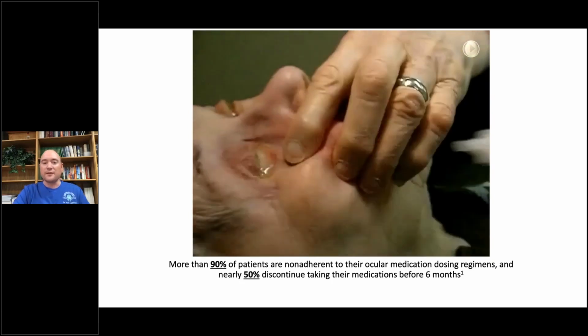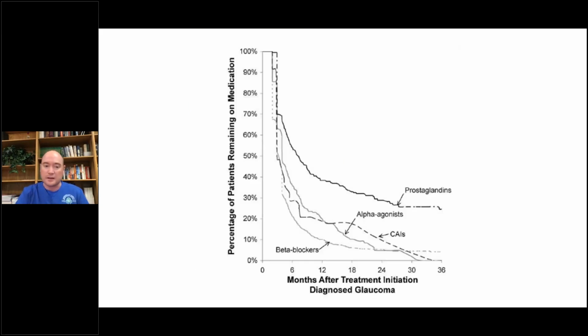We know many of our patients, and you can see the numbers at the bottom here, many of our patients that have open angle glaucoma are in their 70s, 80s, 90s, and just aren't as good at putting eye drops in their eyes as maybe somebody in their 30s, 40s, and 50s. Unfortunately, open angle glaucoma is a condition of patients that are in their 60s, 70s, 80s, and 90s.